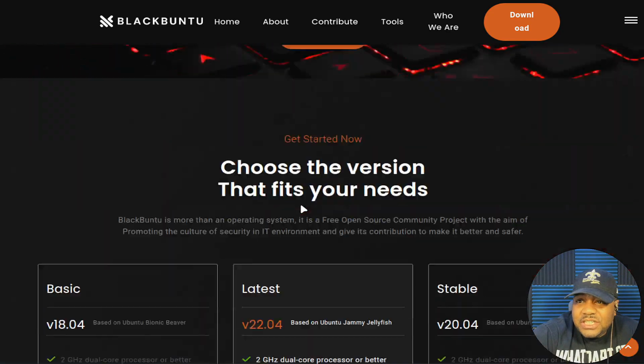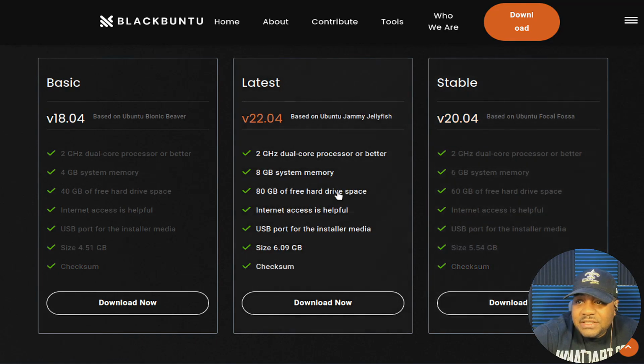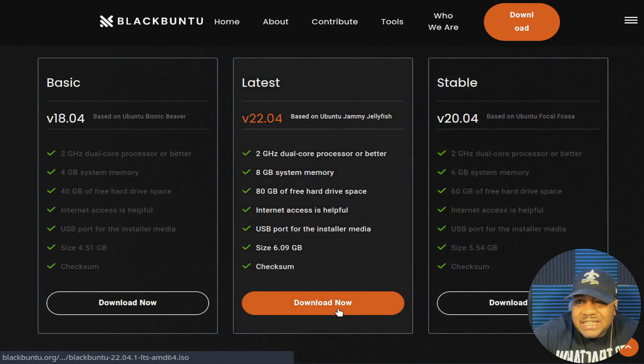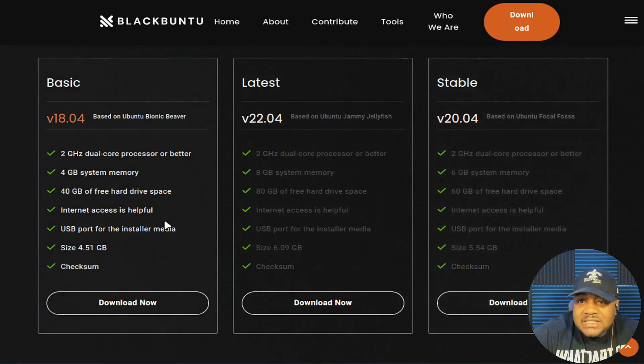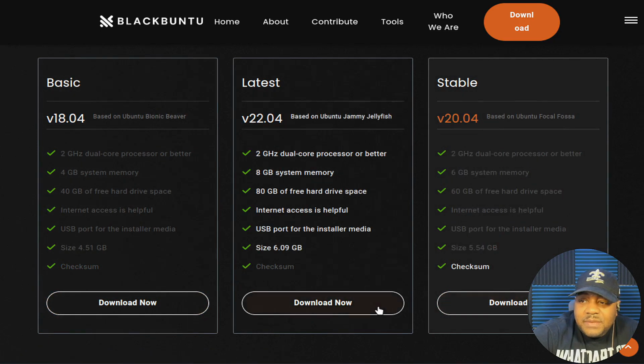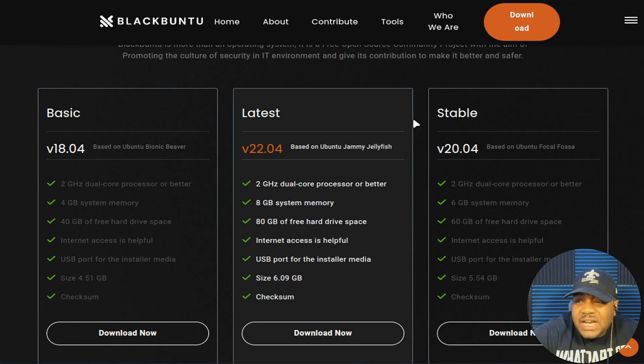Now let me go down and show you guys how to download it. You can download it from here. You can select whichever one you want, and it will download it directly from the link. So I already have 22.04 downloaded because that's the latest version, but you can obviously get these older versions if you want to. All you have to do is hit download, and that's pretty much it. So let me hop over to my virtual machine so we can get this thing installed.